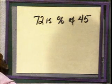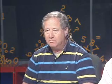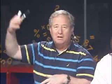All right, let me give you a little starter on this, Tommy. I guess you're learning some really cool stuff about percentages and proportions. But let me ask you this. Is 72 larger or smaller than 45? It's bigger. Yes. So if it was 100% of 45, 100% of 45 is 45. So are we going to be talking about something lower than 100%, or something bigger like 120%?